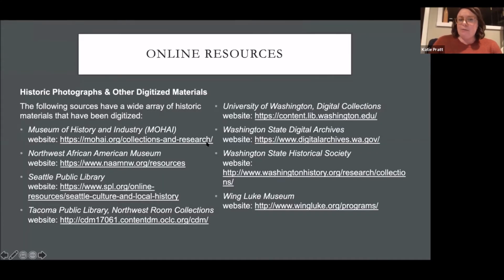And then here's a bunch of other resources. These are all online digital records, not necessarily specific to a house, but can help with larger research. Here's the link to the Washington State Digital Archives that I mentioned previously, right here.